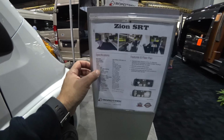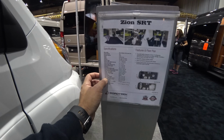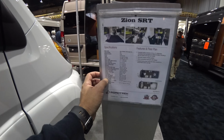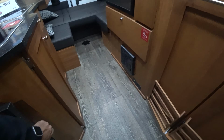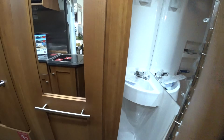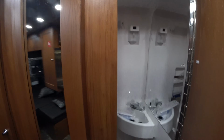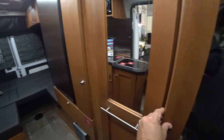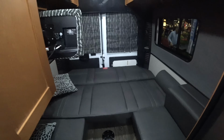And we do have 19.7 feet, 37 gallons fresh, black 9.6, gray 22, which is not bad. Okay, let's look at it real quick. You can put a table here. There's a workstation here, which is pretty cool, and I don't want to break it. And the wet bath, of course. And back here is pretty standard stuff, the sofa bed with these two.